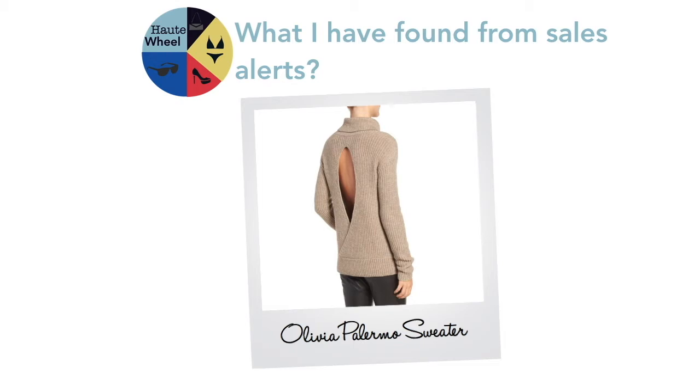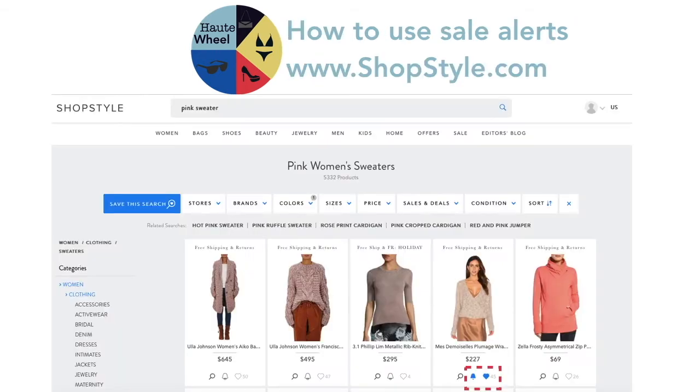So there's many different places that use it, and I'm going to give you the example that I use, and actually the one that I used to get this sweater that's shown here. And I'm going to give you another example of something I haven't really tried, but you know, if you have time to go out and use this resource. So how to use sales alerts. The one I use most frequently is this.